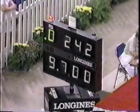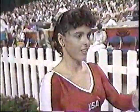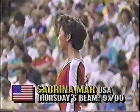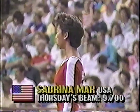Kelly Garrison Steeves waiting for her score. It's a 9.70. It's a good score for Kelly to start out this competition. Yeah, pretty high score considering she had some troubles in the middle of the exercise, but she's got to be pleased with that one. So that means Sabrina Marr now needs a 9.55 to stay ahead of Kelly Garrison Steeves.